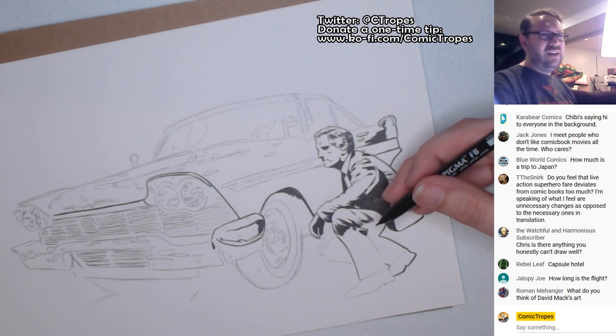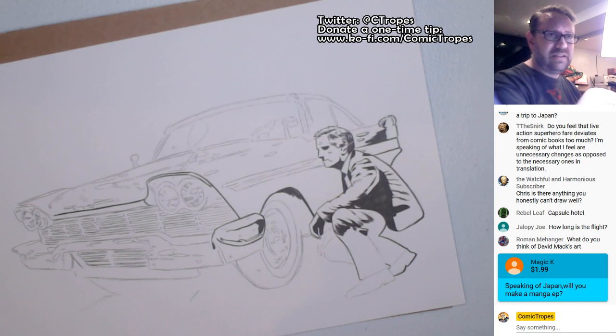How long is the flight? It's hard to remember because before I've always flown directly to Hong Kong and then gone over to Japan, but it might be 12 hours. Something like that.